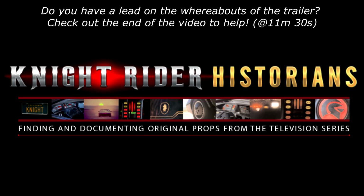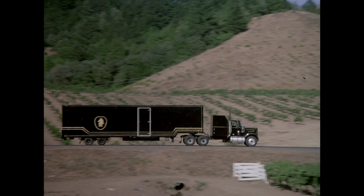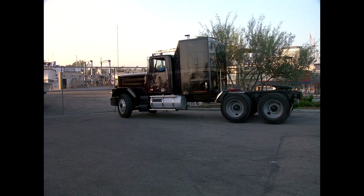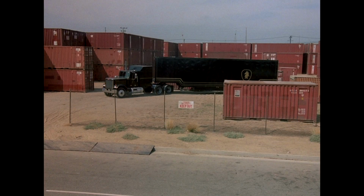5 years ago, yes, 5, we tracked down the original, screen-used GMC General that Knight Rider used for filming in seasons 3 and 4. We've known where it has been since 2016. But the secrets don't stop there.